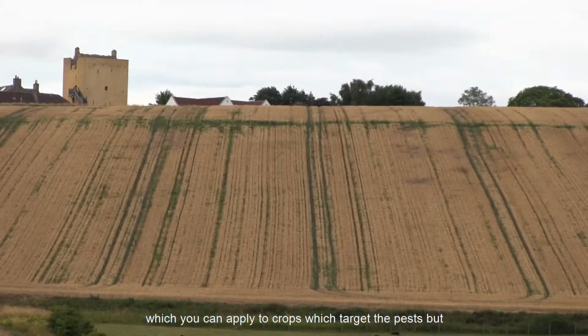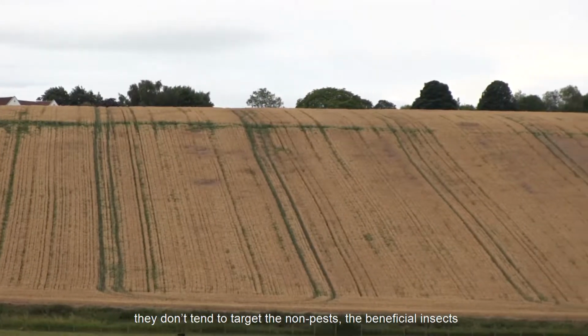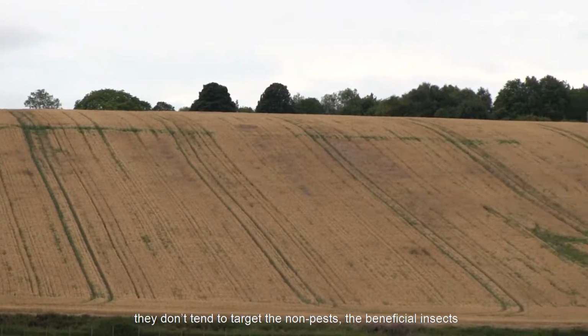Some of the research that we're interested in and working on is looking at alternatives to the chemical pesticides. And what's likely to become much more common over the next decade or so is the use of what we call biological pesticides. So these are living organisms like fungi and bacteria which you can apply to crops which target the pests, but they don't tend to target the non-pests, the beneficial insects. So really over the next 10 to 20 years or so, these are going to become much more prevalent for farmers to use on crops.